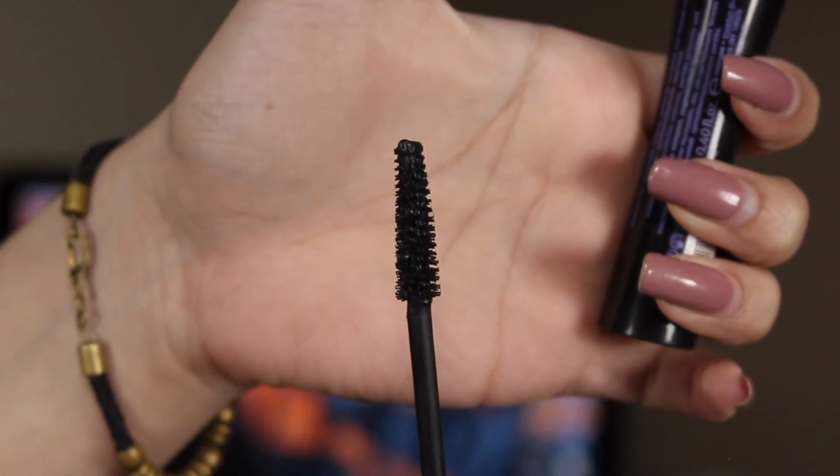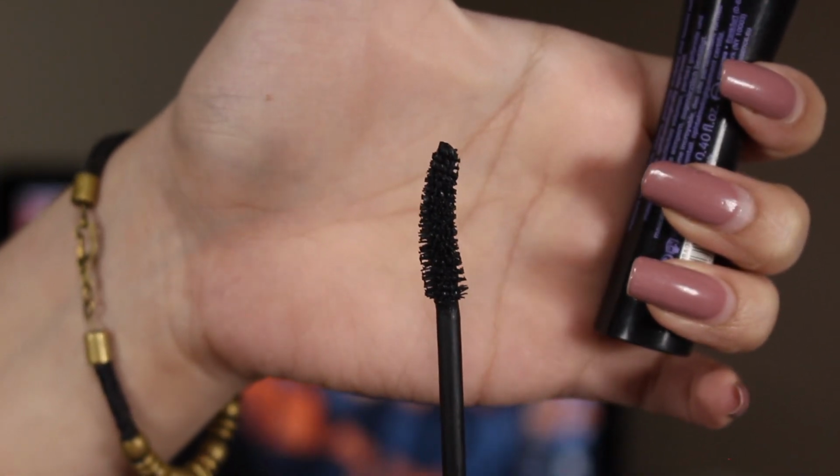The lashes are very fanned out and fluffy looking, and the wand is actually curved, so it kind of fits the curve of your eye as well, and it just gets into every single lash. I can get in the outer corner, the inner corner, and it just looks so amazing. If you have a very emollient concealer underneath your eye, this can definitely smudge all the way under there.